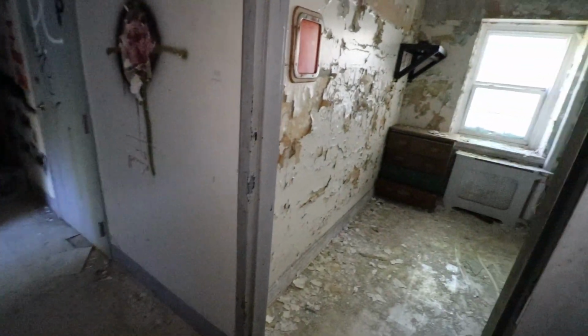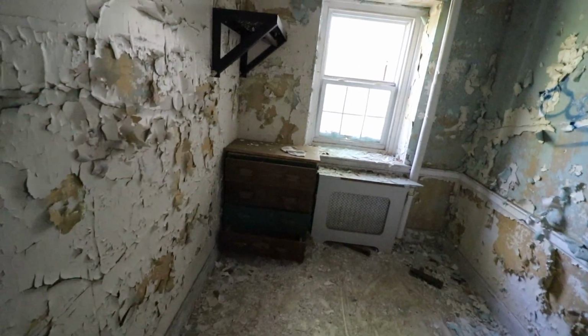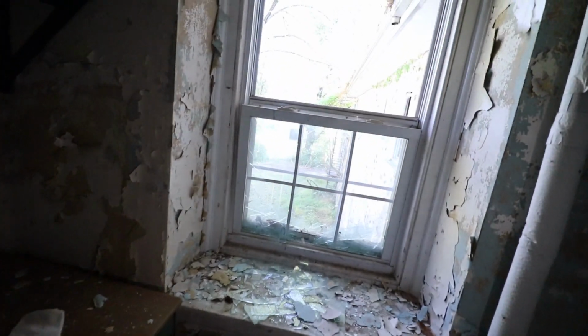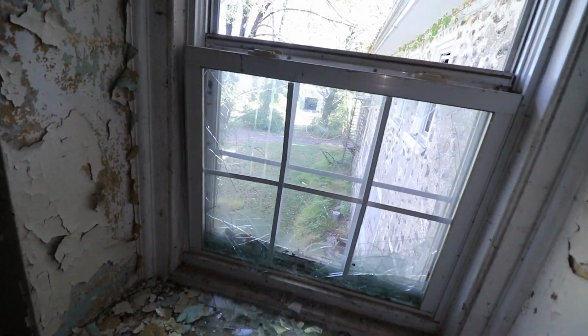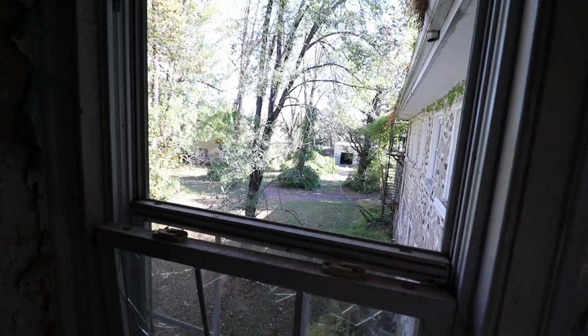Little closet. Another small bathroom. Always so scared walking around these corners, I'm just gonna run into somebody. Ah, it's always so terrifying. That is insane out there.